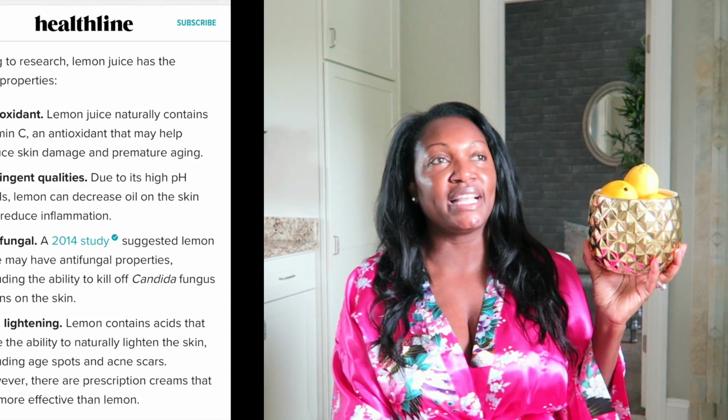I will say for us ladies who have a little bit more melanin in our skin, we are fortunate in that the melanin is going to help our skin not age as fast as some other skin types. So we are blessed in that. But with that, we still have some work to do to make sure that we are preserving and taking care of our skin as best we can, especially at home. So for me, number one has absolutely been lemons.